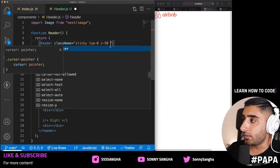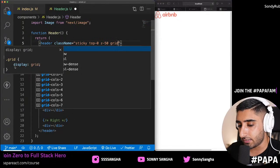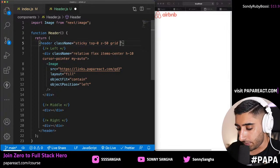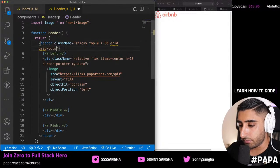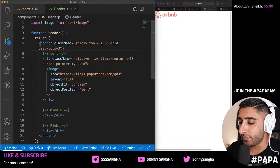So at this point, what we're going to do is I'm going to type in grid. This applies the grid structure. You can see it applies this CSS class. Hit save. Okay, nothing changed so far. We're going to say grid columns 3. Grid dash columns dash 3. Hit save. Again, nothing visually changes yet because all we have is that at the moment.